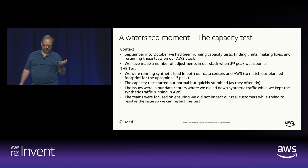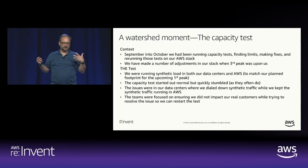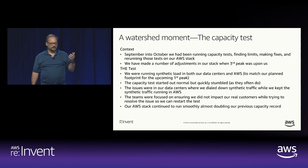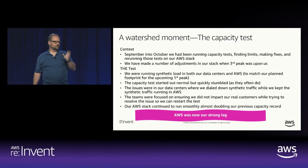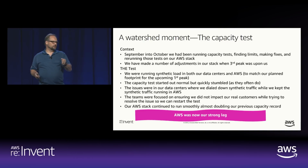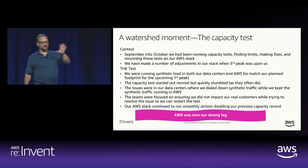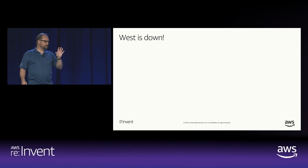And it was an interesting moment because we had been thinking of our own data centers as our strong leg, but at that moment we were all sitting around the capacity test table and said, hey, you know what? AWS is our strong leg now. We felt really comfortable. It's no longer, can we do this? It became, this is good to go, how fast can we get there? The struggle in hearts and minds about, is this going to work or not, completely went away, and we were now full bore to get there. But we're not done.